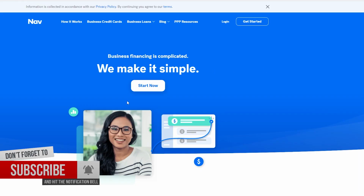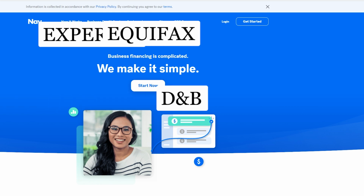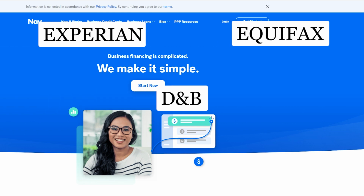Nav is a credit monitoring service, by far one of the easiest to get. You have to get either their Business Boost plan or the Business Loan Builder for it to actually report. It's just a great place for a lot of resources as well. It reports to D&B, Experian, and Equifax. And like I said, it's pretty easy to get. So we're gonna move fast through these because I've got 13 to cover, remember.